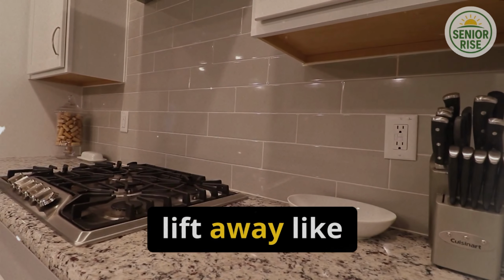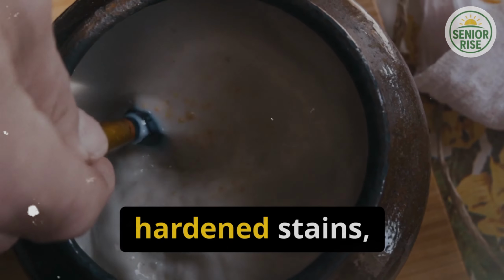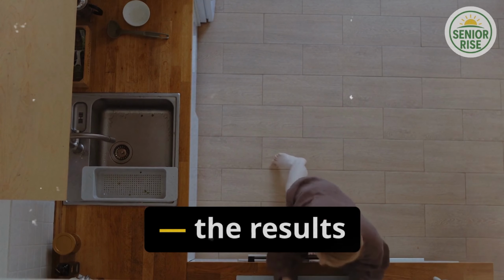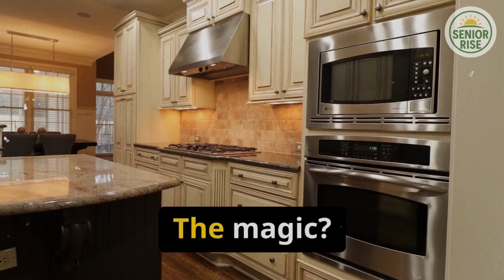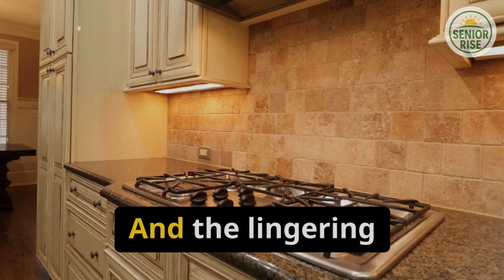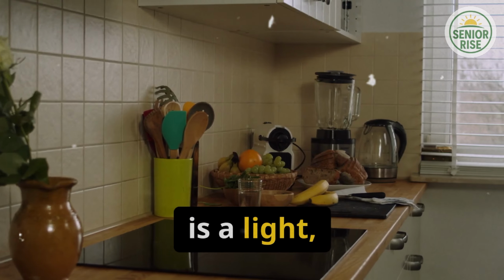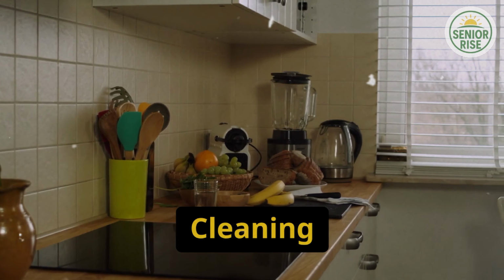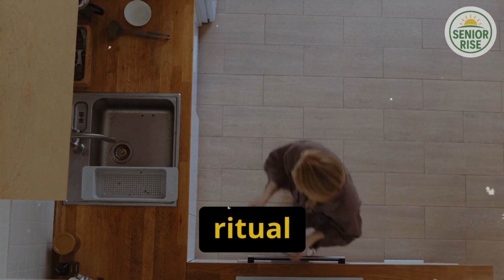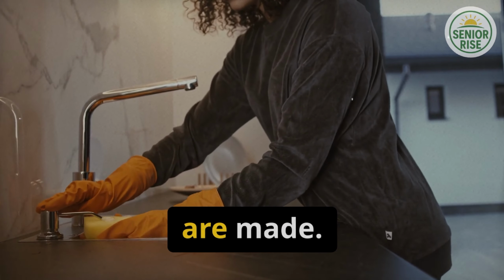You'll see the grease lift away like it was never there. No scrubbing required. For older, hardened stains, warm the vinegar solution slightly in the microwave before applying. The results will be even better. The magic? Your stovetop isn't just clean, it shines, and the lingering smell of burnt grease? Gone. What's left is a light, fresh scent and a sense of peace. Cleaning no longer feels like a battle. It becomes a quiet, calming ritual, like restoring order and dignity to the space where meals and memories are made.